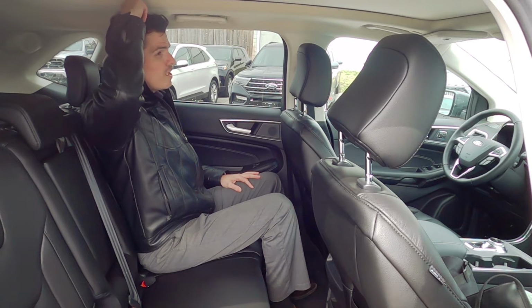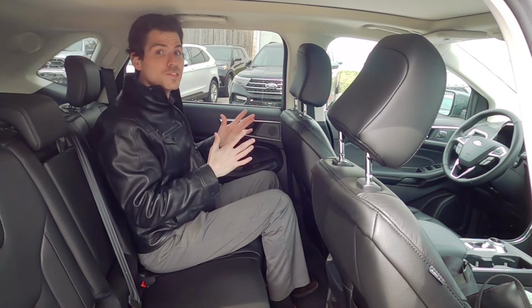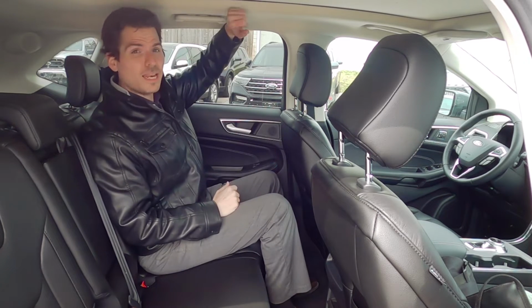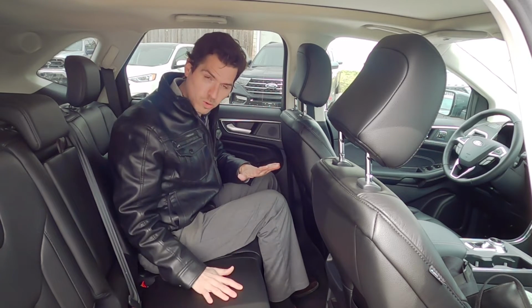So the panoramic roof, I've got an inch or so up overhead in this seat. So just definitely something to consider there. If you've got taller passengers, you might have to look at the option without the sunroof or get them to sit inside of the driver or passenger seat or in this middle row.